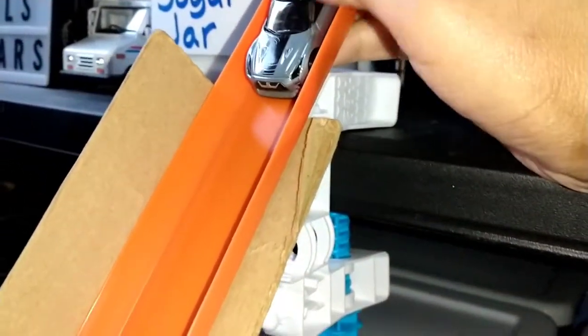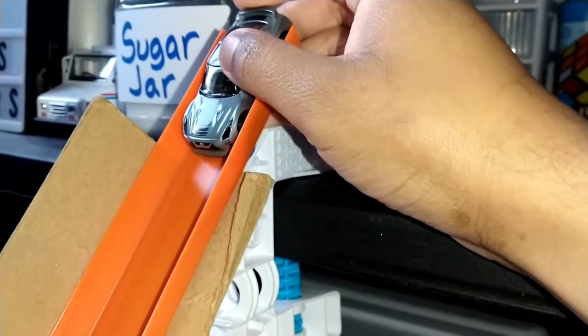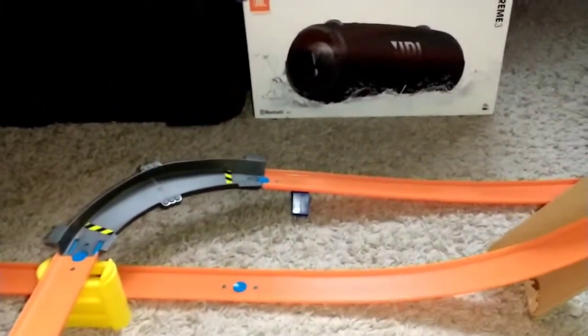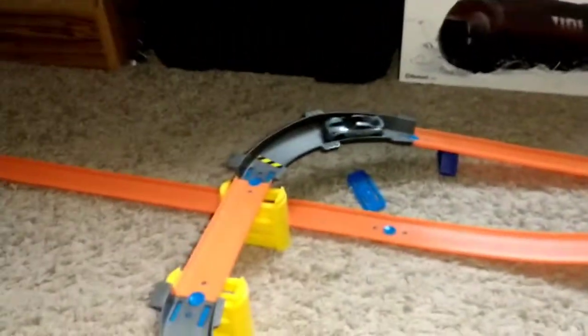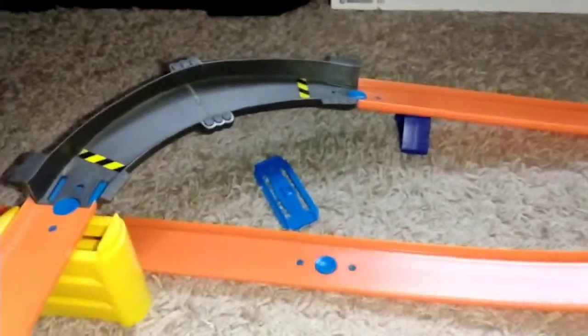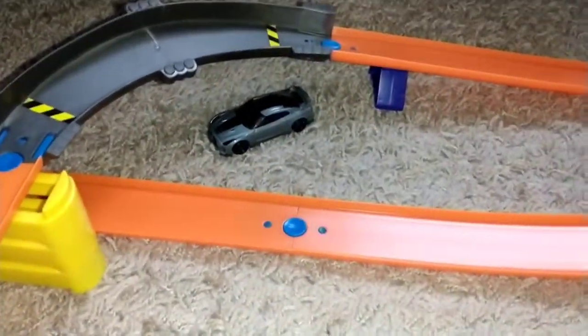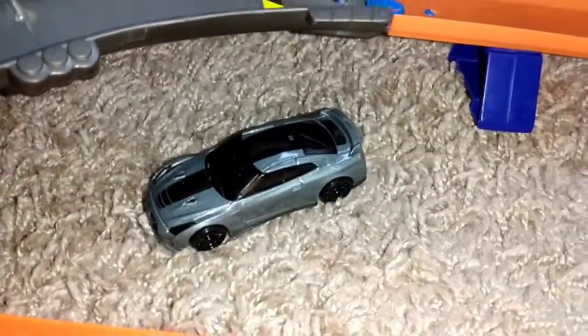Up next, we have the 17 Nissan GTR R35. It's being held by me. All cars are going to be held by me to see if they can make it across this entire racing course. Let's go. Okay, so I saw him laying right over here. Let's get the car again and try him once more. Alright, this is the spot right here. Didn't make it across. So this is where he's going to be. Now it's time for the next car.